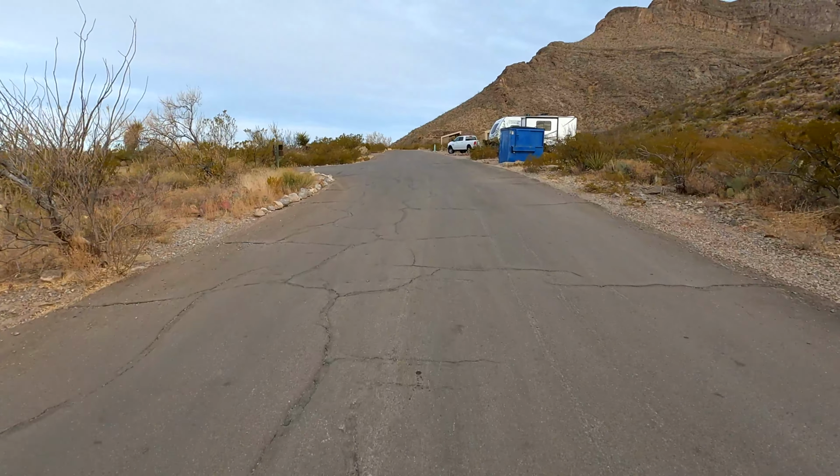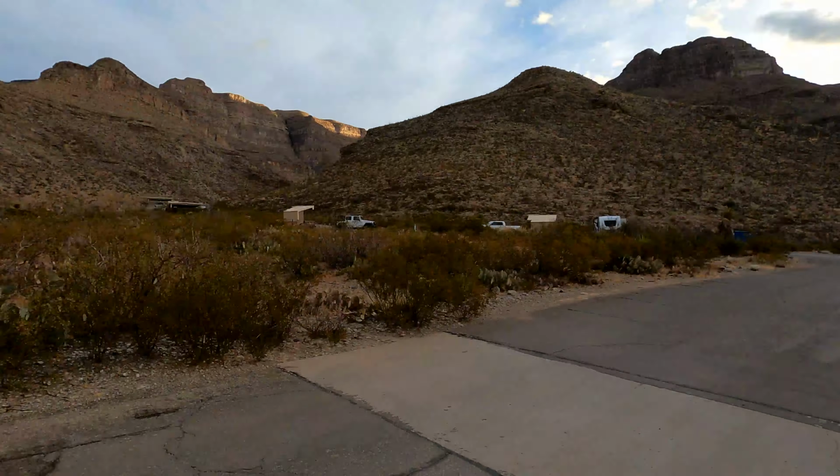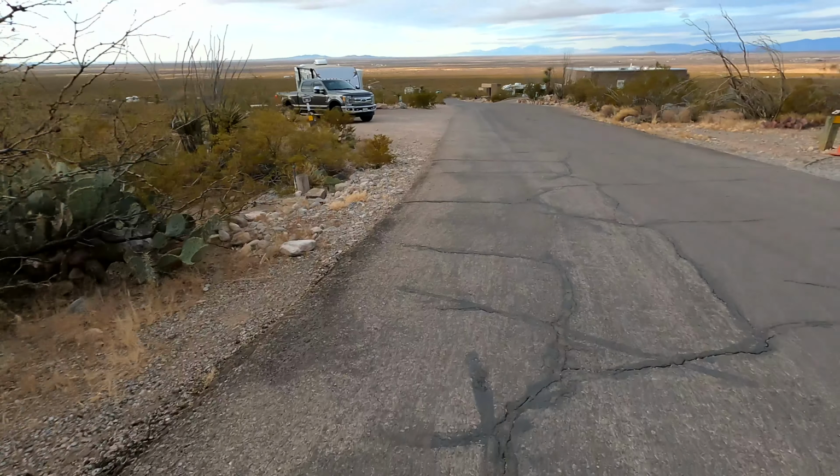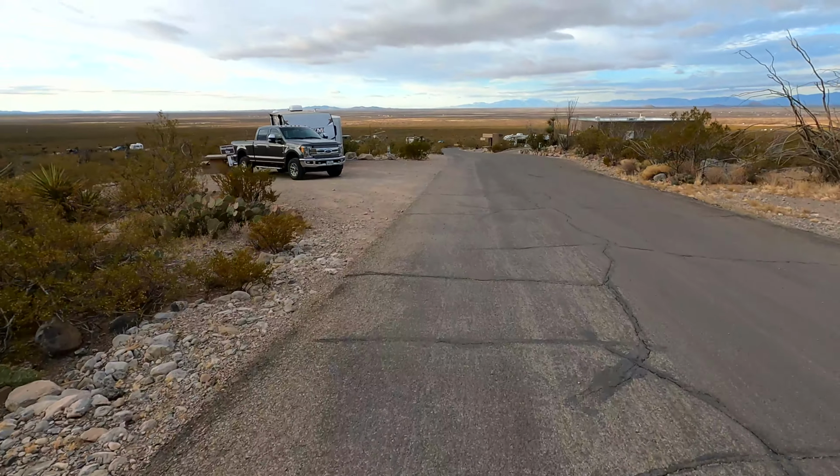So here we are, Oliver Lee. Yes. It's kind of windy. Yeah, besides our campsite, I think this is a pretty nice park. It has a beautiful setting up against the mountains. Sure. And the campground is nice, but our site is just really sloped, so I'm a little jaded by that. Disappointed. Yeah.